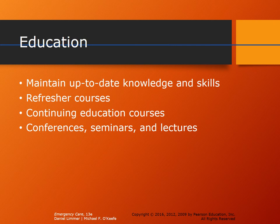You must attend different types of continuing education, or CEs, through refresher courses, CE courses, or conferences, seminars, and lectures. As an EMT, as a paramedic, as a first responder in general, you are a lifelong student. You will not stop learning until you retire. If that sounds horrible, this probably is not a great place for you to work. But if you think about it, every job requires that you be a lifelong learner.